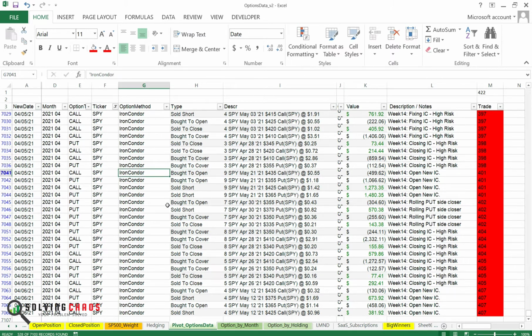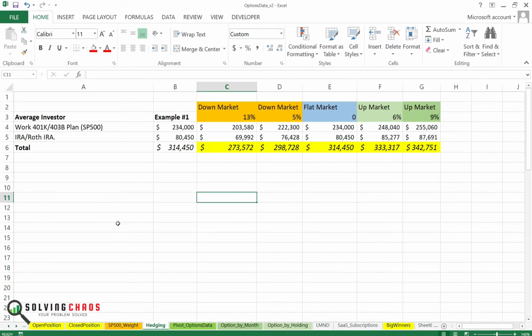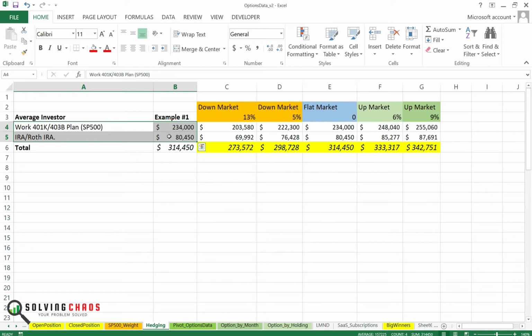But before you go on, I'm going to show you something that you may actually find more valuable. So don't go. I'm going to show you why people still use options trading to hedge their portfolio. And this one is a little bonus content. So I created a simple average investor portfolio that just has two components. It has like a work 401k plan and an IRA or something like that.